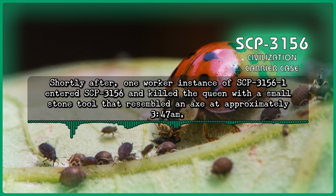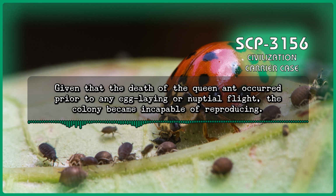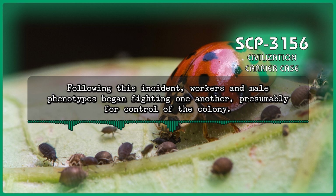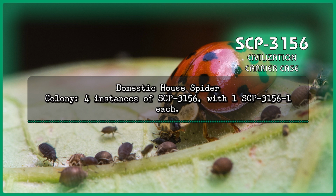Shortly after, one worker instance of SCP-3156-1 entered SCP-3156 and killed the queen with a small stone tool that resembled an axe at approximately 3:47 a.m., and was subsequently dispatched by the male phenotypes. Given that the death of the queen ant occurred prior to any egg-laying or nuptial flight, the colony became incapable of reproducing. Following this incident, workers and male phenotypes began fighting one another, presumably for control of the colony. Testing was then terminated.